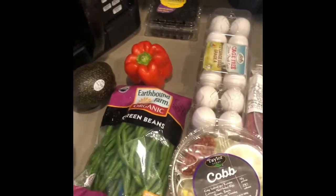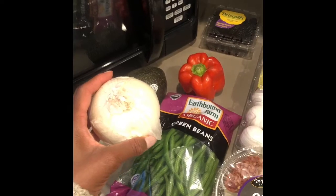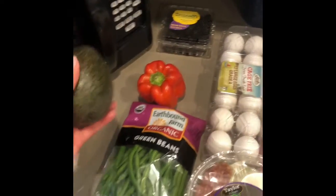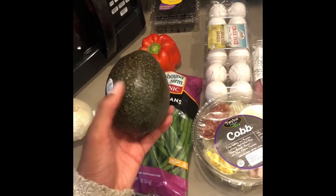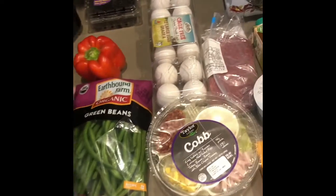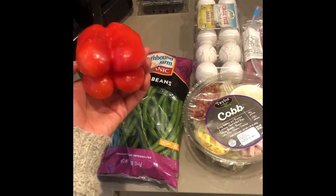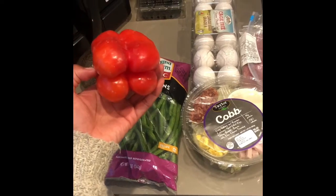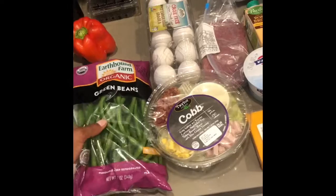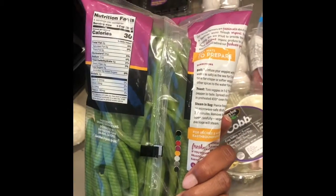Over here, I have a white onion to saute with various dishes and make them taste really good and flavorful. Also an avocado because, as you know, that's full of healthy fats, something that's essential on keto. Also a bell pepper because it would add some nice color and texture to my dishes. Green beans, organic ones at that, are always a good choice because they're pretty low in carbs.